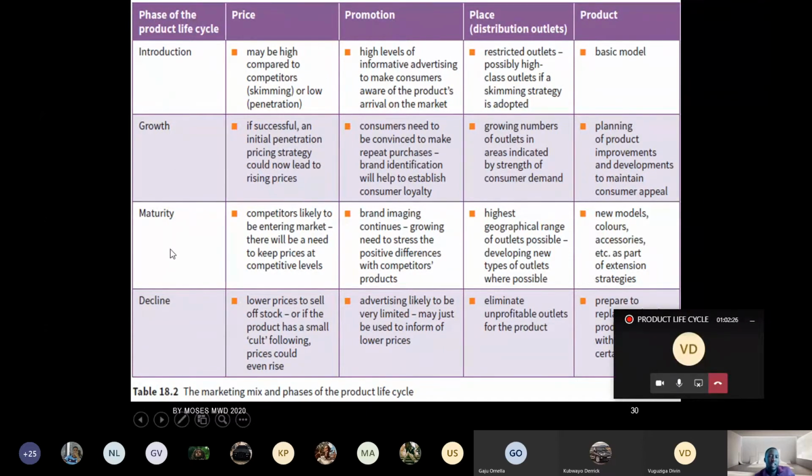Sales are rapid. Here, they are increasing, but at a slow rate. Competition is very stiff, very stiff. Profits are high, but not too high. Why? Costs are coming up because of competition.